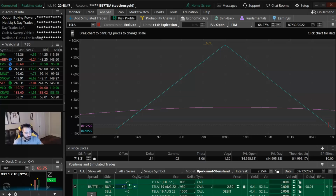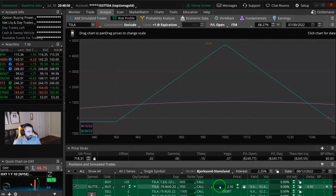So you've got a smaller account, you risk $250. You buy that call butterfly on a dip. A couple of weeks into August, we're pushing towards $1,000. Your $250 risk results in about a $1,000 profit.